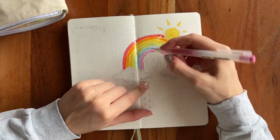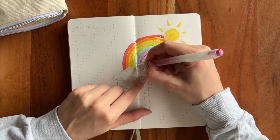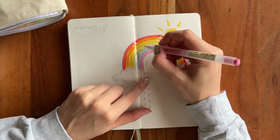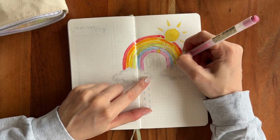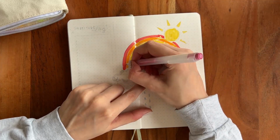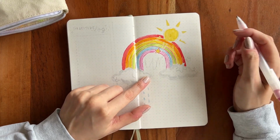A few years ago, I would have bought new colors only for one bullet journal setup, but luckily I don't do that anymore, so I had to work with what I have. To be honest, I didn't use my bullet journal a lot in May so far, so I only used one weekly spread for the whole month.